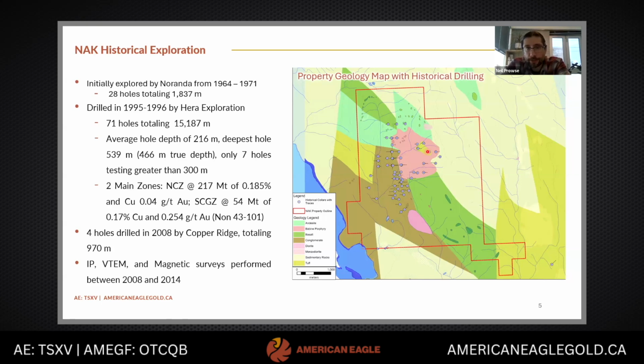And we'll go over that. But through our drilling, it's looking like these zones are more than likely linked very clearly to the same, much larger system. And then in 2008, 4 holes were drilled by Copper Ridge, totaling just shy of 1,000 meters. So again, 250-meter deep holes, not crazy deep, basically just confirming the historical grades. In addition to that, though, there were some IP surveys, ZTEM survey done actually, and magnetic surveying.